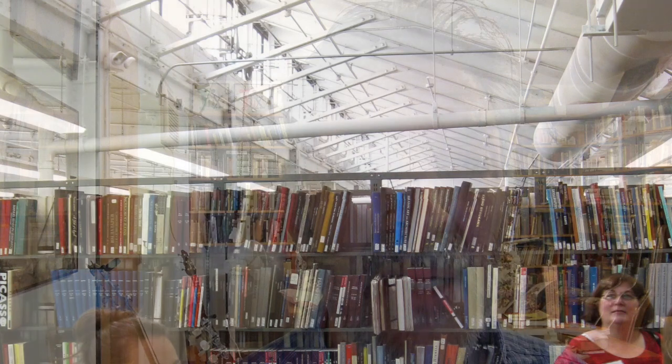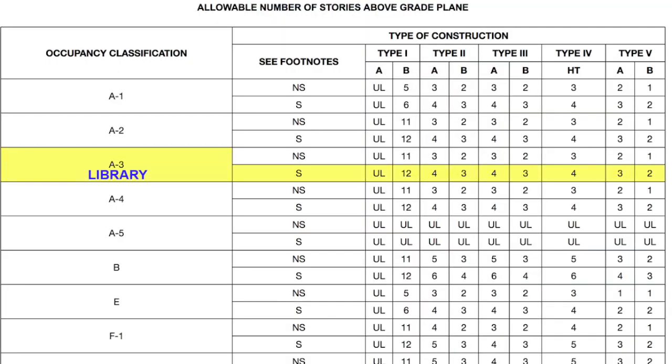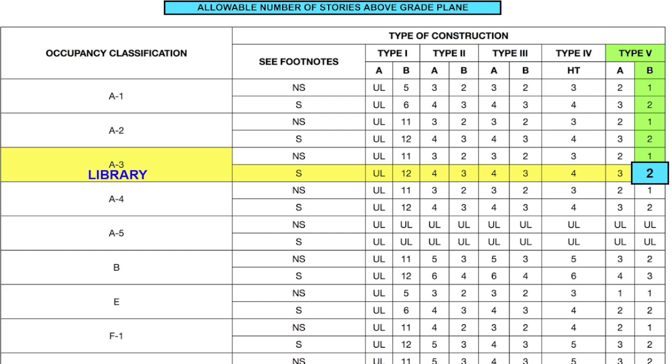Once Milstein Hall was completed, Cornell moved a temporary fine arts library from Sibley Hall into the third or top floor of Rand Hall, with many books being moved to the library annex. But this was clearly illegal, since a newer building code was already in effect, and that code, like the ones before and after, prohibited library occupancies on the third floor of a type 5B wood frame building.